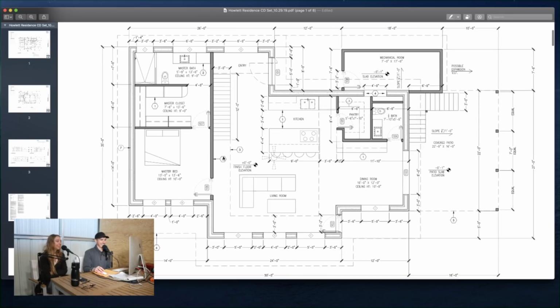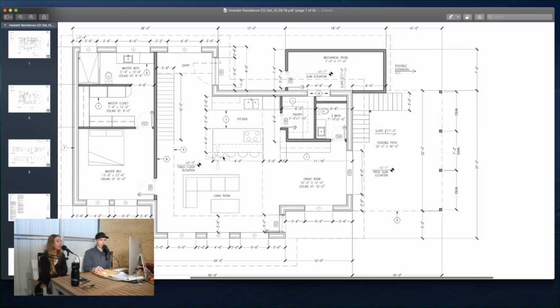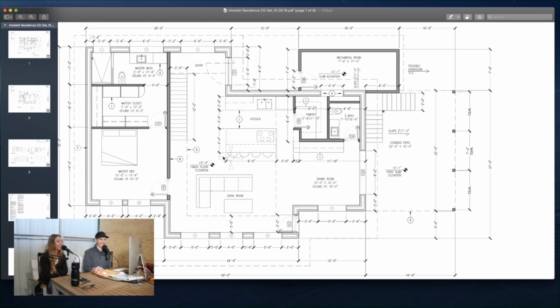And luckily we live in a nice area where we can go outside a lot. We have a big property. If we lived in Minnesota, we would be divorced right now. If we lived somewhere where it's cold and we were stuck inside all the time, we would not be together probably. It would be very difficult.